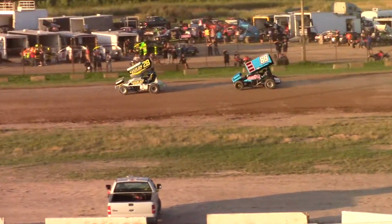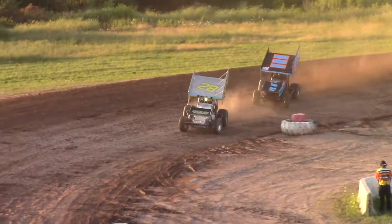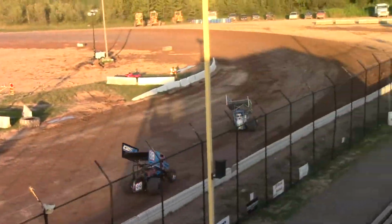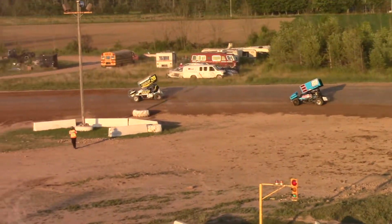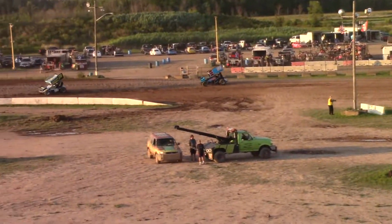Closing in even quicker. They're in off turn number two. What a run by Jesse McDonald off turn two. And off turn number four back to the right. Still a fight with three to go. McDonald looked like he was closing in, but now it fades a little bit away. Got a bigger move here in three and four.